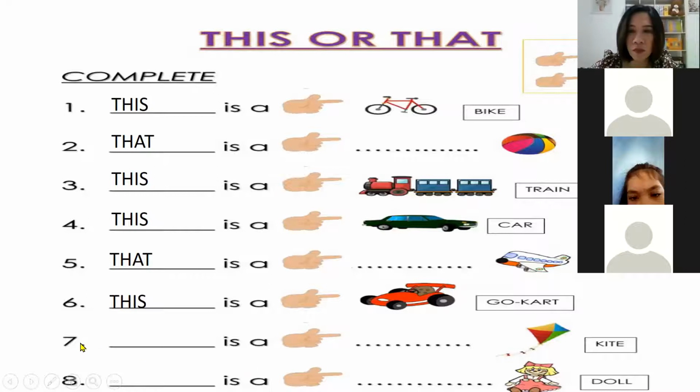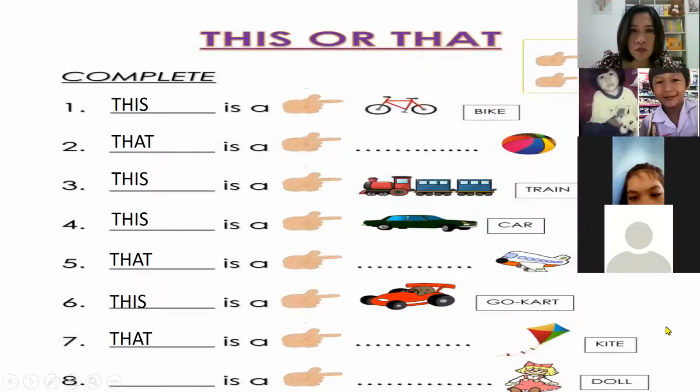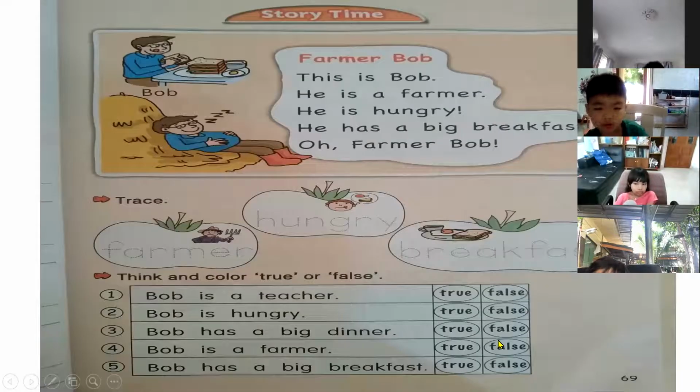Number seven, please. The kite is high up in the sky. Is it this or that? That. Good girl. Well done. And the last one, question eight. That. Good boy.